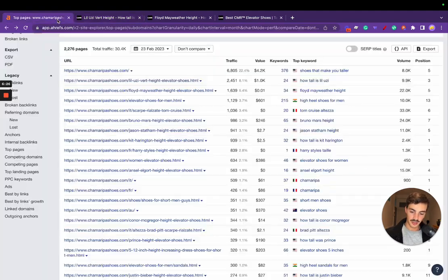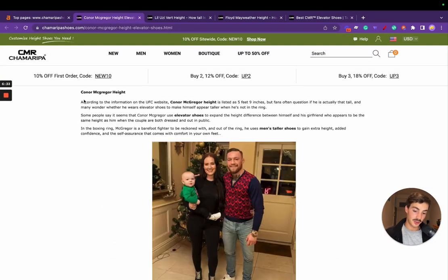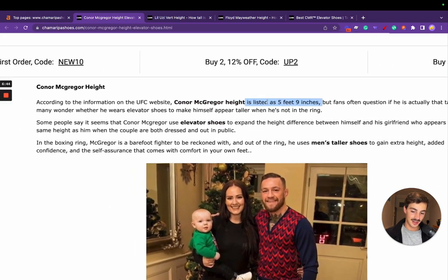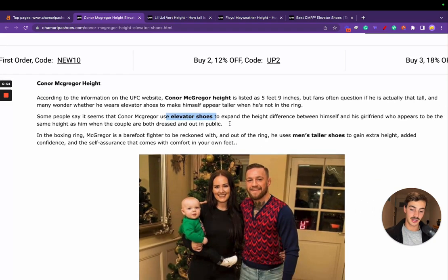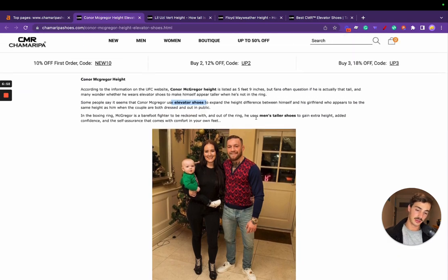For example, if we take a look here at Conor McGregor's page. So they give you the info that you're searching for. So how tall is Conor McGregor? They give you the answer right up top. And then they create this narrative that some people say that Conor McGregor uses elevator shoes. Now, on here, as you can see, they're including their product. Now, they expand on the matter, explaining if it is or if it is not. And some of them, they even do before and after pictures and compare them to other people.